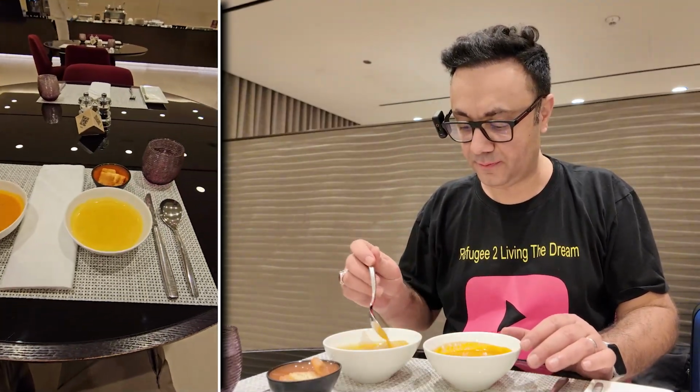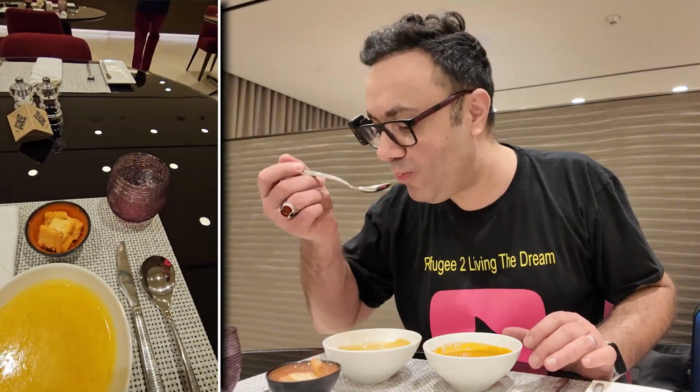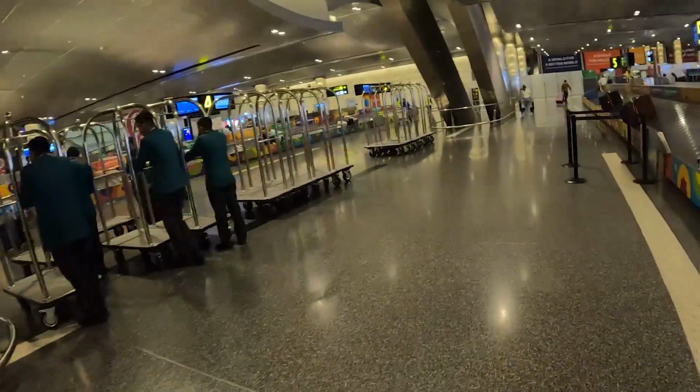It's good. Much better than the airplane food out of Atlanta. The coconut one grows on you. That's actually really good. Amazing airport.